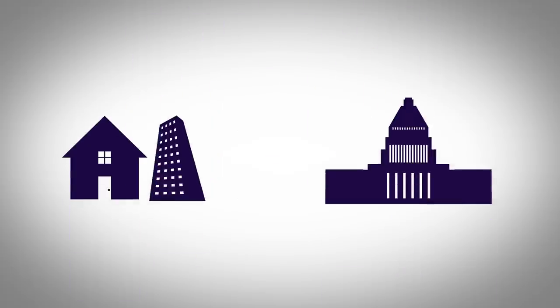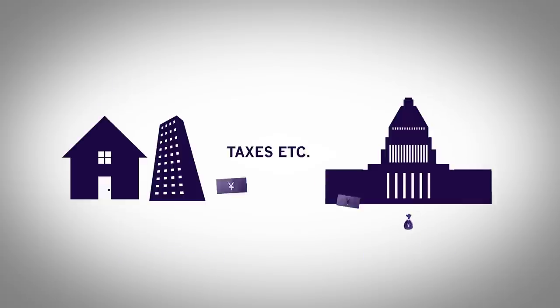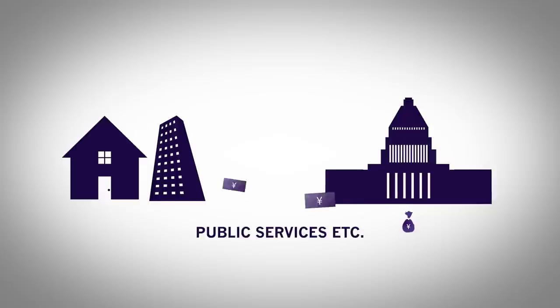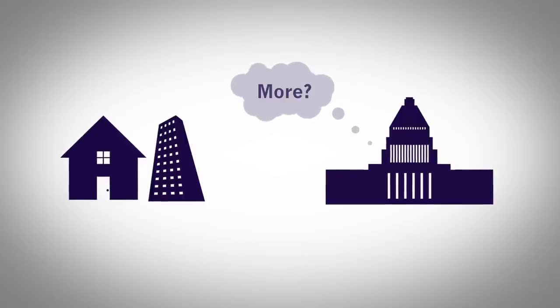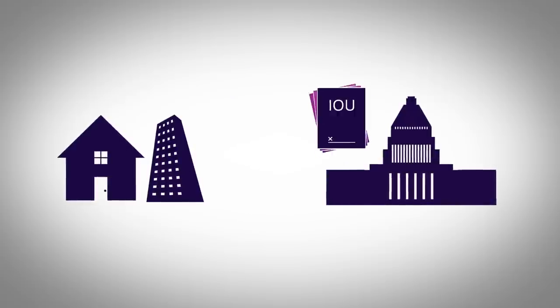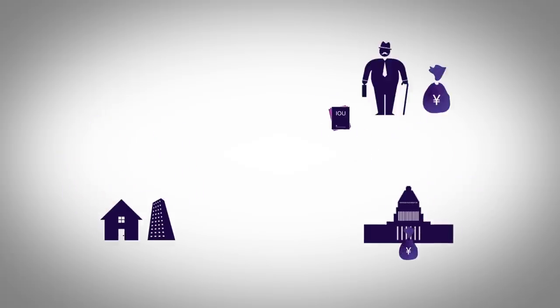In order to understand why, let's look at how the government accumulates debt in the first place. Each year, the government receives money from households and corporations in the form of taxes and other revenues. It then spends that money in the economy on public services and other commitments. If the government wants to spend more money than its revenues, it has to borrow the difference. It does this by issuing debt securities, IOUs. Investors buy them, the government gets the money it needs, and investors receive interest.